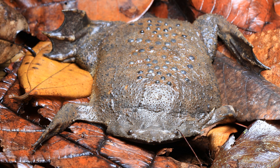The eggs get exactly on the back. Yeah. Until they come out as frogs. Basically, like 150 days later, it's very long.